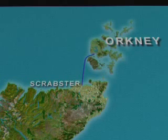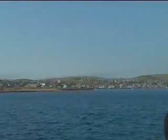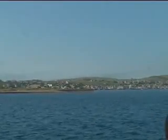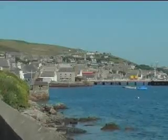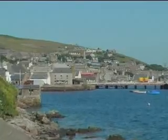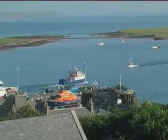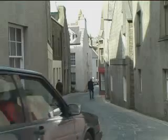Arriving in Orkney from Scrabster on the Scottish mainland, Stromness is the visitor's first port of call. Gliding into the sheltered harbour, you're greeted by a view that has met seafarers for centuries. The first impression of Stromness is that of an old traditional stone-built port nestling comfortably against the hillside of Brinkies Brae.